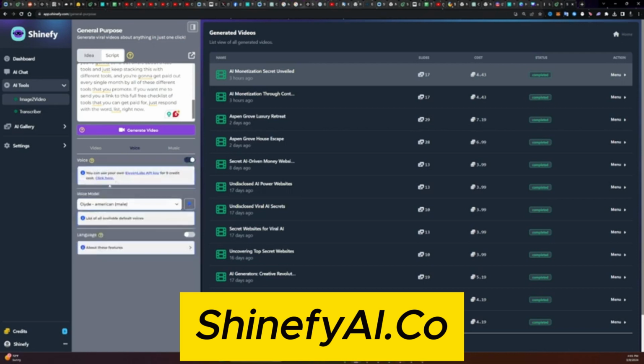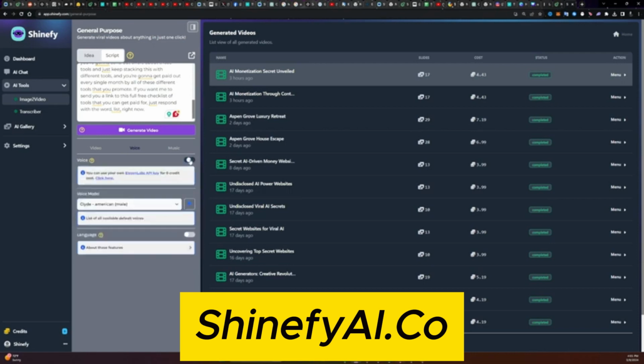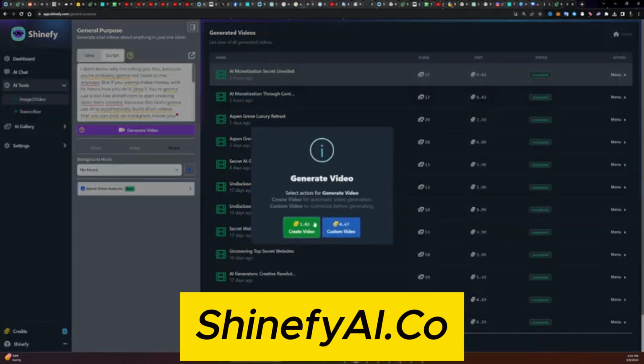turn our 11 Labs API on, and this will actually let us clone our own voice if we want to use our own voice in the video, if we want to use a voice clone. And then music, if we want music, we're going to leave that off. We're just going to click on generate and create.